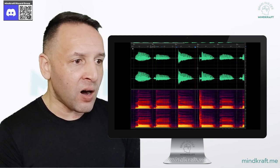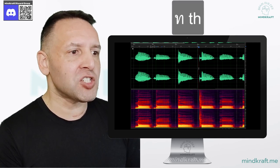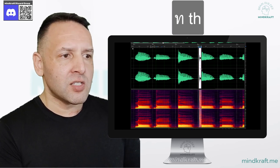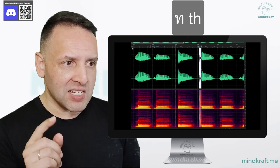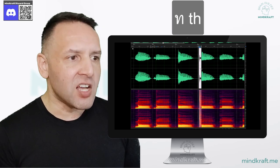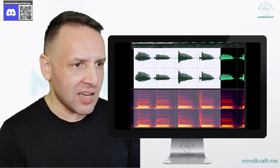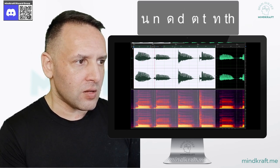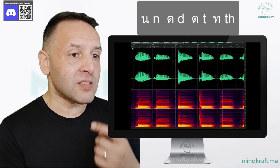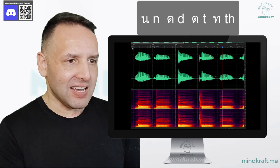And then we have ta. Ta. And that's pretty much in the same place as in English, ta, ta. And you can see this puff of air. That's why in the word Thailand you see an H in the spelling. It's showing that it's actually an aspirated T. Thailand. It's not Thailand or Thailand. So let's listen to those four together. Na, da, ta, ta. Got it? So they're the ones from the dental position, but actually these are coming from the palate, the hard palate.